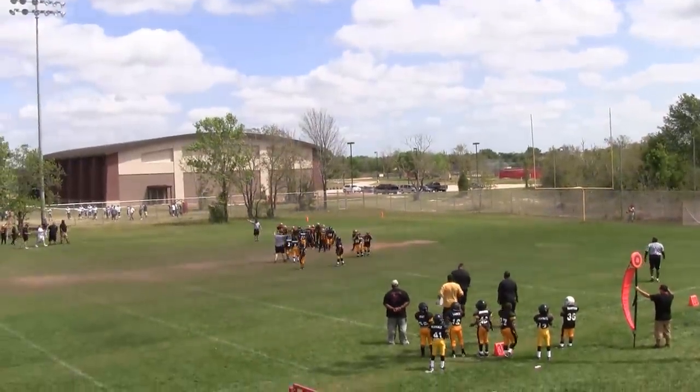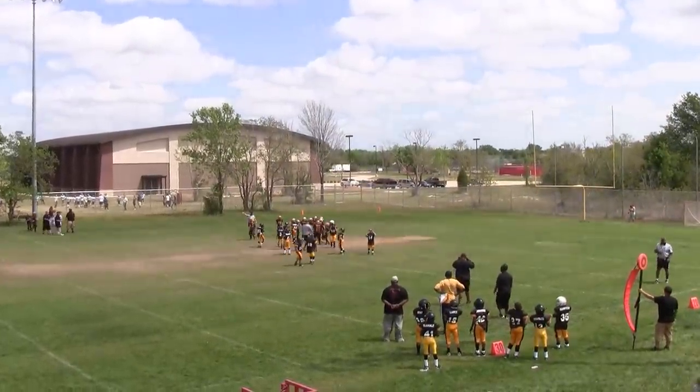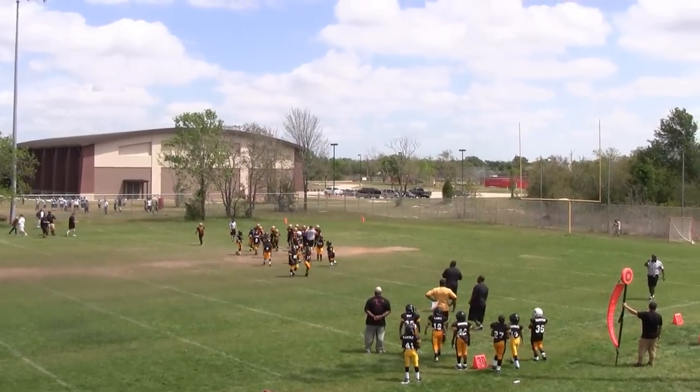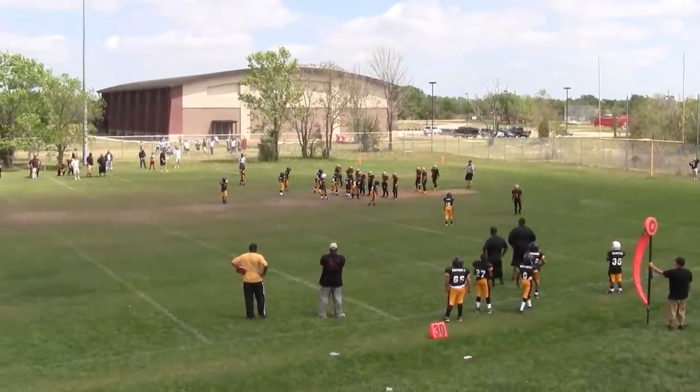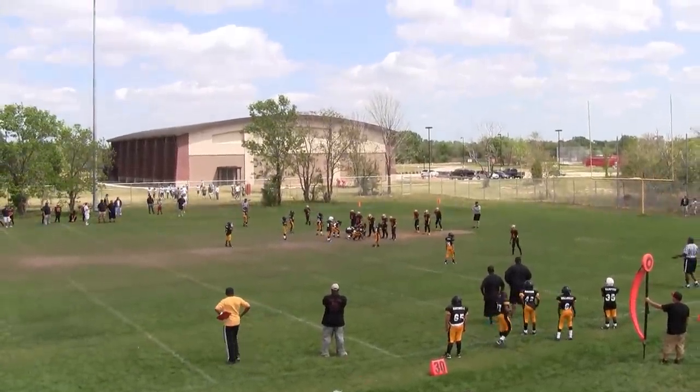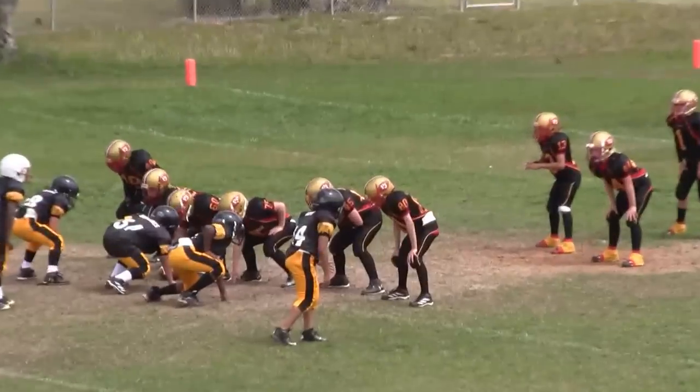3 minutes 44 seconds left. There was a fumble recovered by the Lions. Lions ball on their own 15. It's first and 10 on the Lions 15. 3 minutes 43 seconds left in the game. Lions leading 8-6.